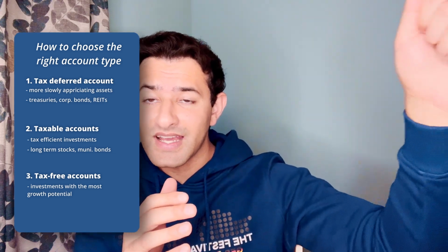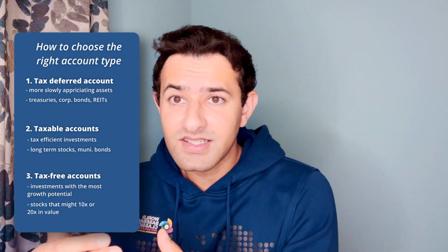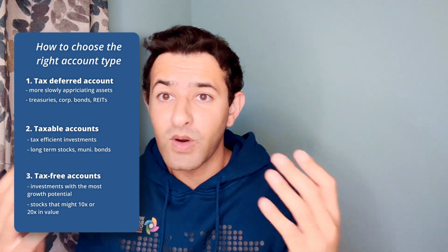And lastly, we want to place the investments that have the most growth potential in a tax-free account. The reason being is that when we put money in that tax-free account, we pay a tax and we buy the investment, but then when it grows, all that money is now tax-free. So we want to put stocks in this account that we think might 10x or 20x, because you're getting to now avoid all of that taxation on that huge amount of growth when you put it in a tax-free account. That's really the beauty of these accounts, and that's how you want to really use them, is taking those stocks that you think have a lot of appreciation and putting them in an account where you get to avoid taxes on all of that growth.